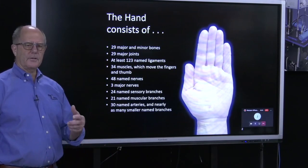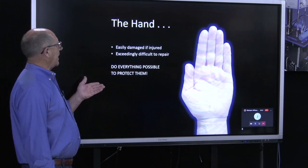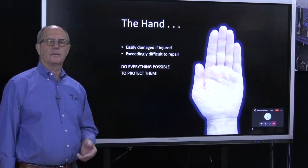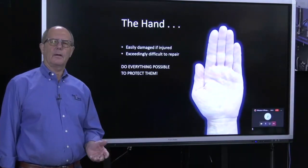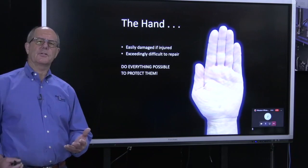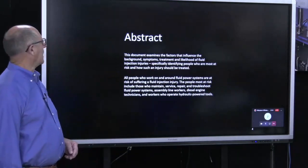And this is one of the things that's really misunderstood. As we said, the hand is easily damaged if injured and exceedingly difficult to repair. So we have to do everything that we can to protect them. Bear in mind, of course, that mechanics, anybody that's in the service industry relies on their hands for all of the work that they do.